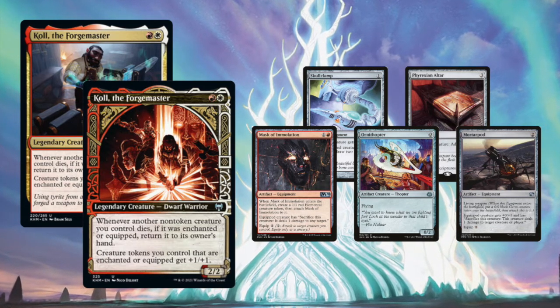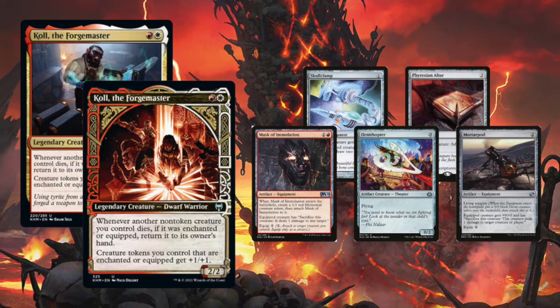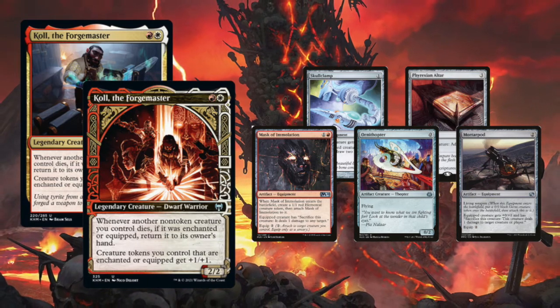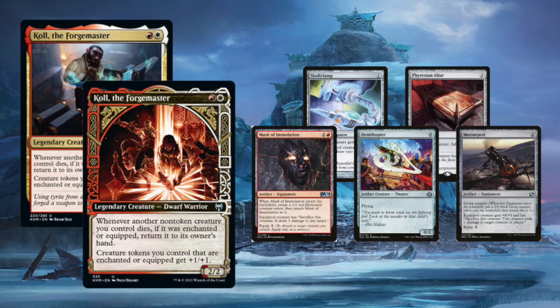I think the question is, is there a critical mass of each of these types of effects to make this a viable Boros combo deck? And I'm not sure that it's quite there, but as the years go on, maybe there is. Like, I think this is a deceiving deck that's actually potentially powerful.